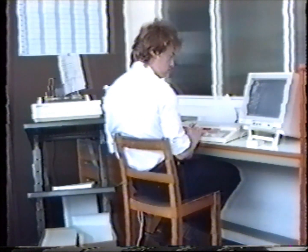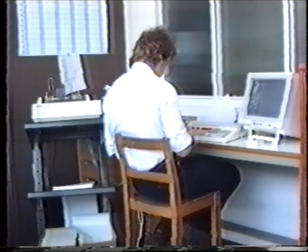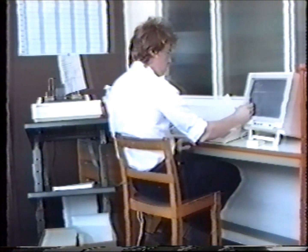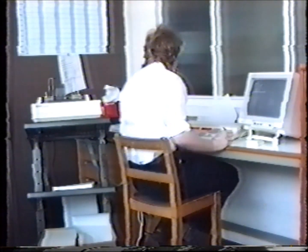Software development has become an important aspect of laboratory work. Engineering and administrative programs are written for the BBC, Archimedes and PC-type computers.